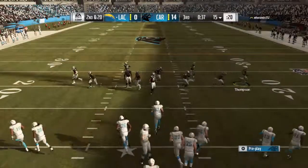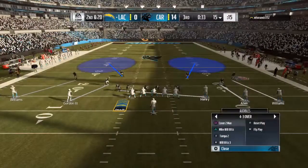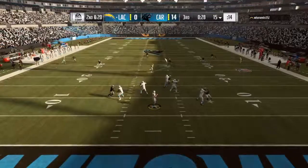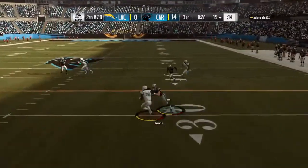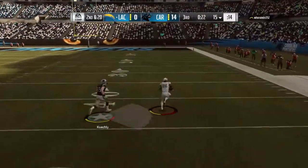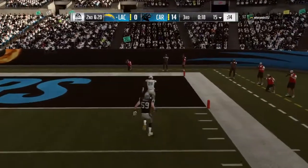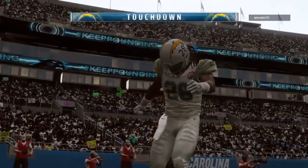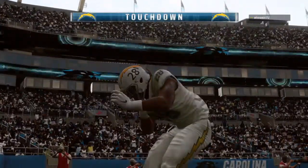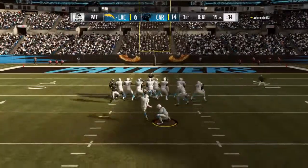So now 20 yards to go on second down after the sack. Work to be done. Working out of the gun, Rivers. That's complete. It's Gordon. He's still barreling. There goes Melvin Gordon. The 40. Past the 20. And all the way in for a Charger touchdown. Melvin Gordon, 85 yards. And the Chargers are able to make this a close game again.